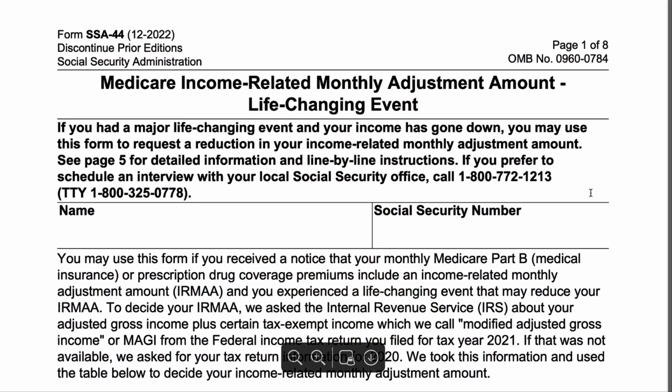And then there's Part B. Now there is always a premium for Part B, but it's actually determined by your income. This is actually Form SSA-44, which is the Medicare Income-Related Monthly Adjustment Amount. And actually, you can use this form to have your premium for Part B adjusted should you experience certain life-changing events. Very often, people find that they are paying too much for their Medicare Part B premium because Medicare is actually looking at your monthly income from 2 years prior.